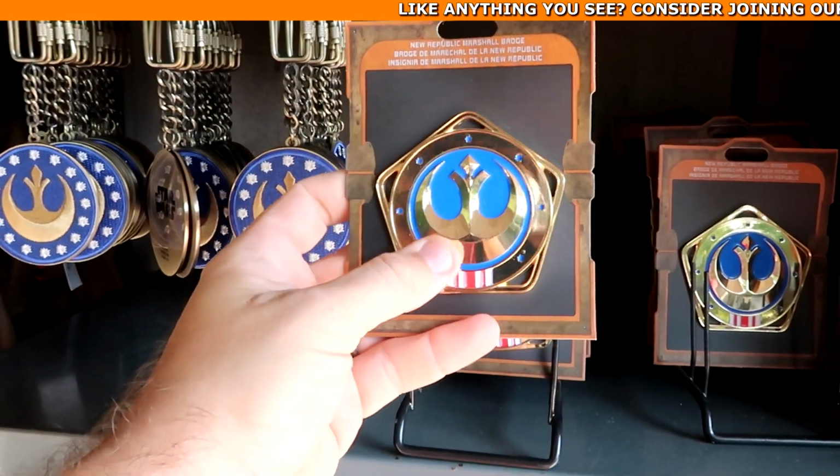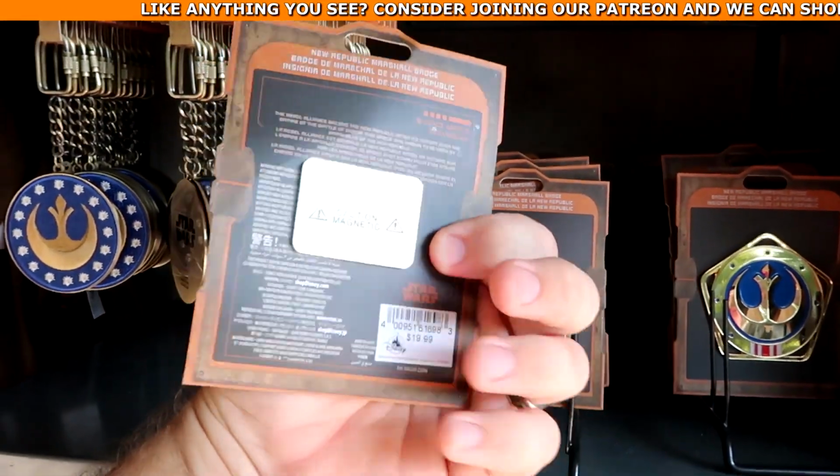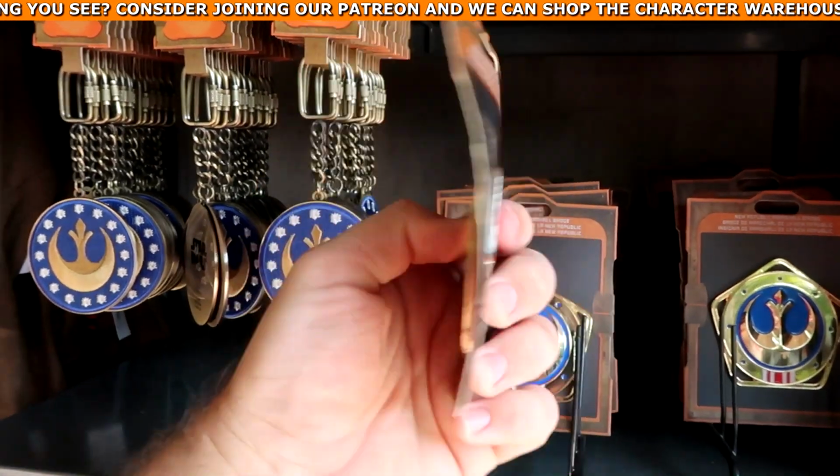In this section here, they have a really awesome New Republic Marshal badge. How cool. This is extremely heavy. Definitely the best of quality. $19.99. It comes with a little magnet on the backside.